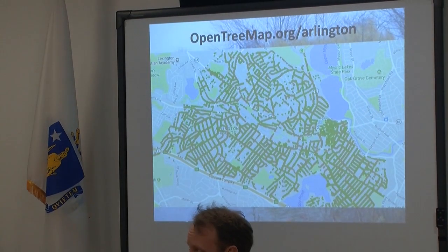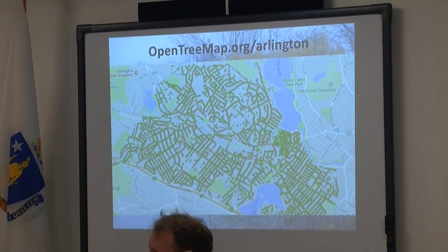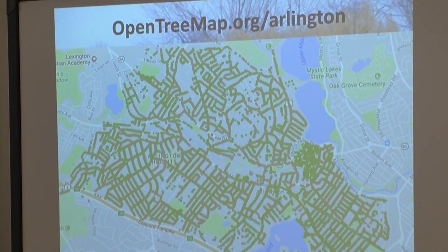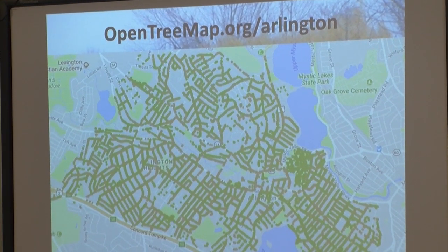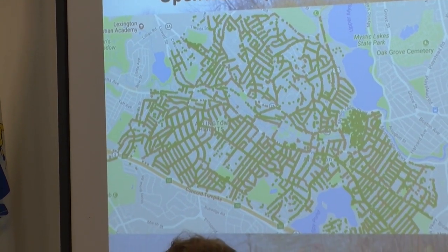In total, the map looks like this. And the grant called for us to map just the public street trees, but we had extra time with the interns, so we also mapped all of the private street trees. We mapped large trees on the bike trail. We mapped trees in the cemeteries, at schools, in parks. And altogether, we mapped 10,500 public trees, 8,750 which were public street trees. And we also found 6,401 empty planting sites, meaning a spot that was large enough for a tree to be planted.